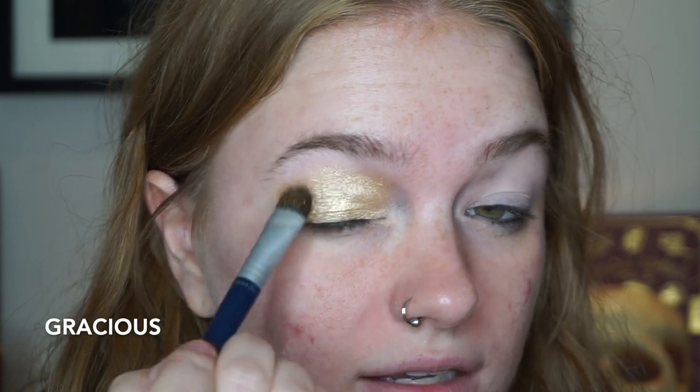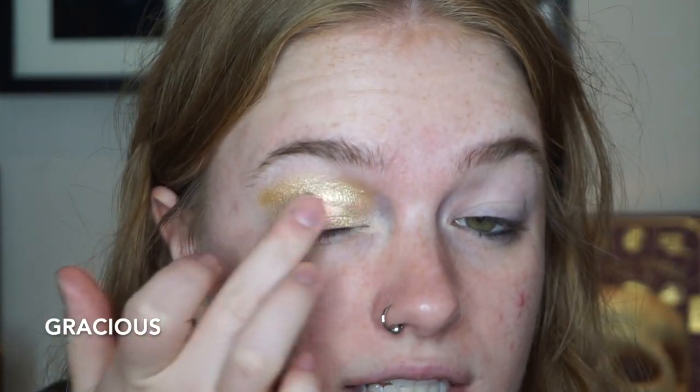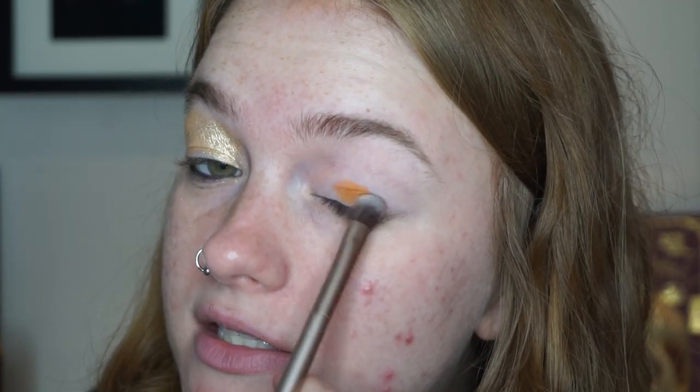Builds up nicely. Honestly, performed well dry as well, and then I'll just take my little finger and intensify it. Yeah. It's just a nice little shimmer shade. No complaints from me. So the next shade is the shade Curious, which is a matte.